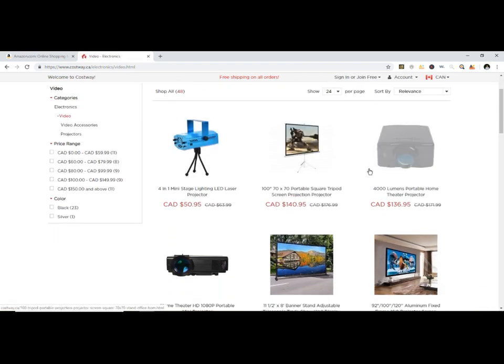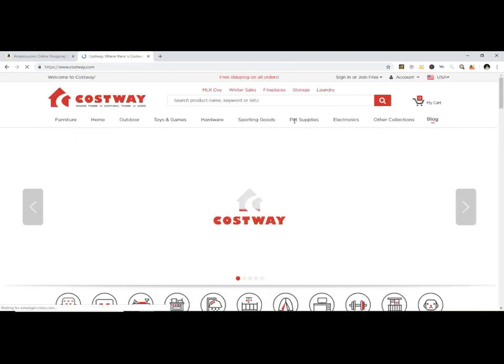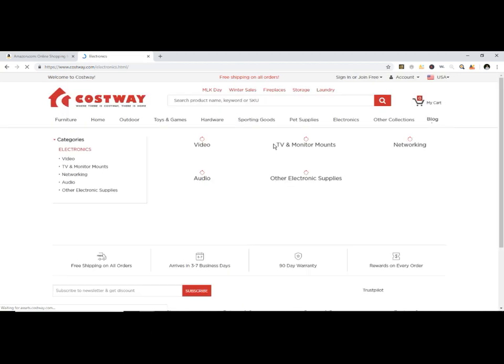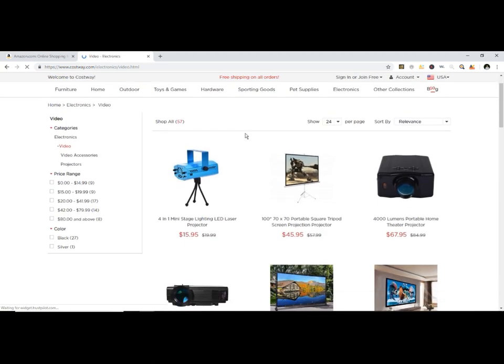Okay, so I'm on Canada right now. They actually do pricing and will accept credit cards now from all the countries in this list right here, and they will also ship to other countries outside the US. So if you're outside the US, you obviously have to make sure they can ship to your country. What we train for is the US, but they do offer multiple countries now, which is really cool. I'm just going to click US so it changes prices to US for me, and I'm going to go back into the electronics category, back to video, and then scroll down.